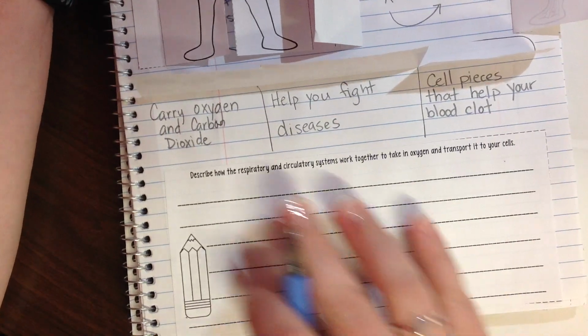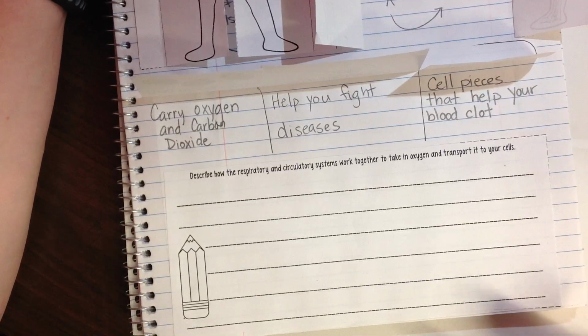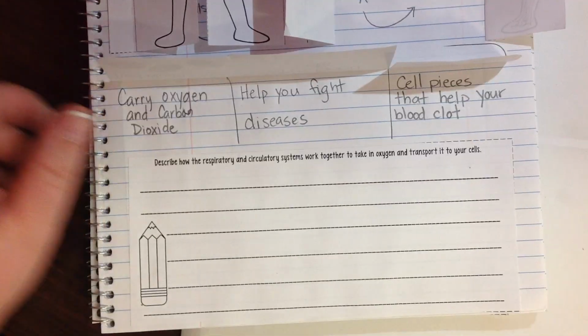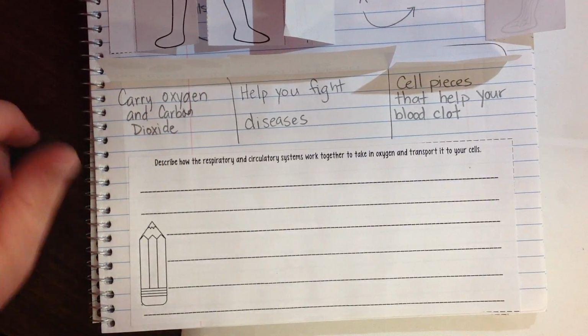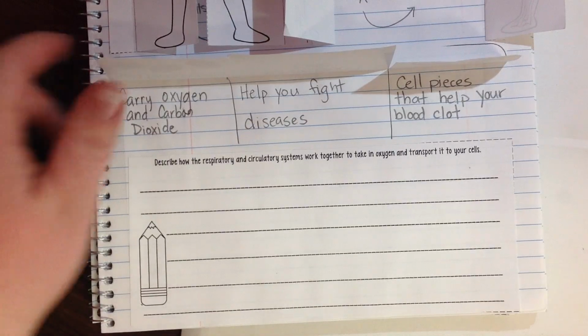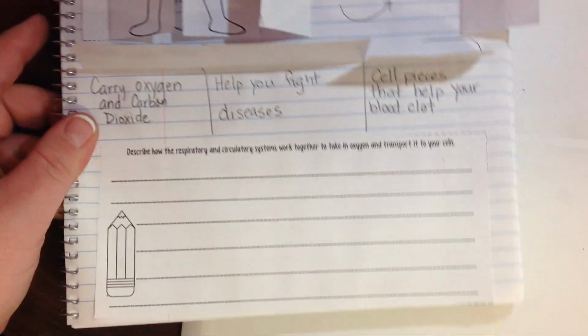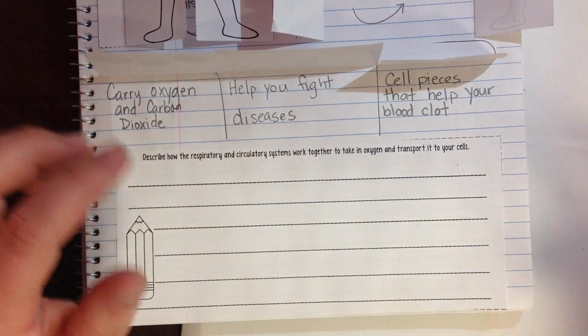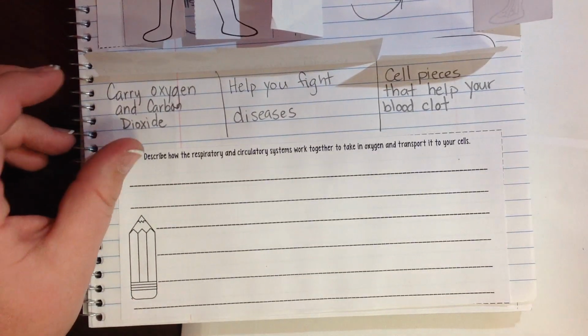So go through and get a nice answer written in there, and then you're going to show it to Miss Gardner when you're done. And hopefully you did a nice, good, detailed answer, and she'll have an answer to check with. All right? If needed, you can go back and rewind or go back and pause to get things written down if you missed it for whatever reason.